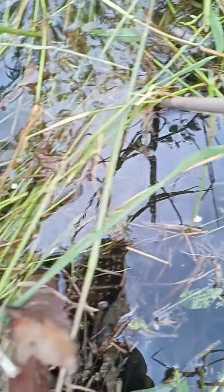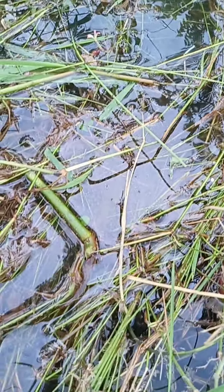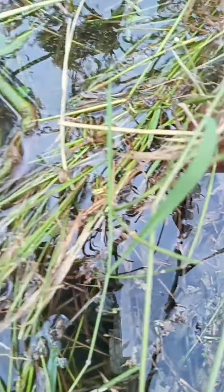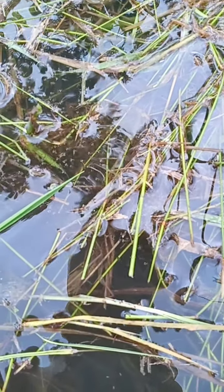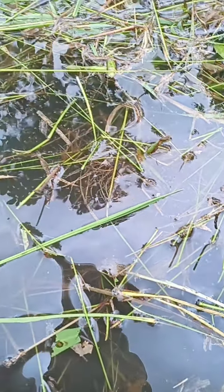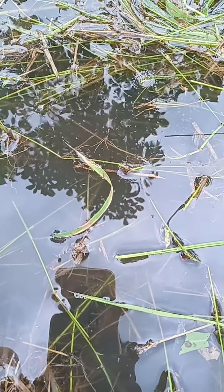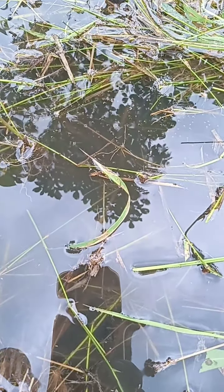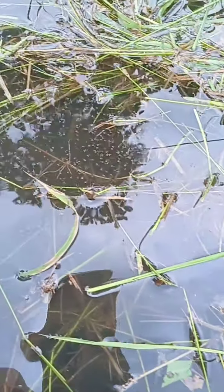So nice, so lovely. You can see the eyes are golden in color, and the body black in color. Amazing. It's very lovely. So you don't need to do artificial breeding if you know the environment or the ecology, how they live.